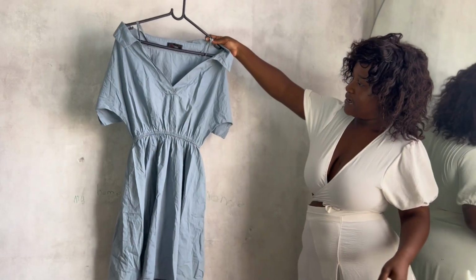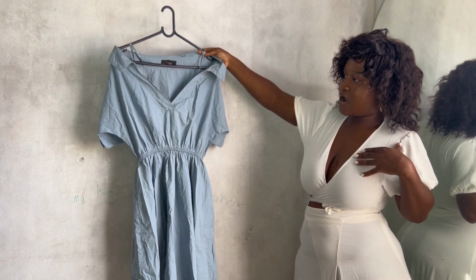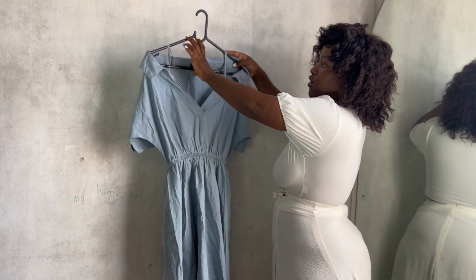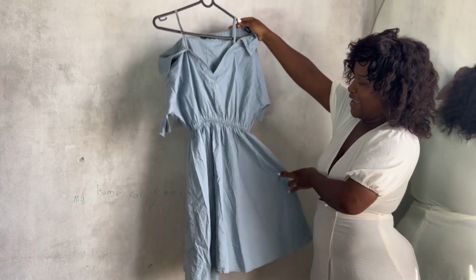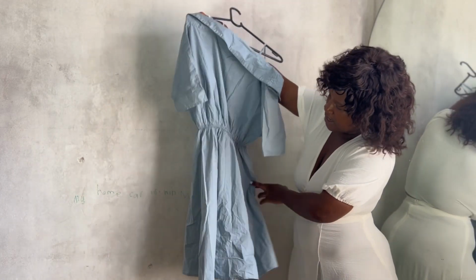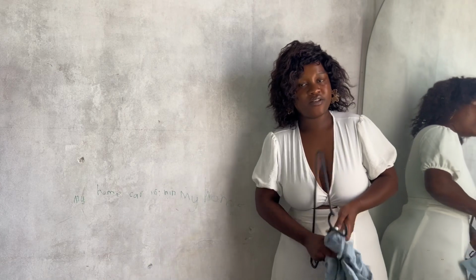This one is a dress that's supposed to look like the sleeves on the shoulders, and these straps will be on the shoulders. It has an elasticated waist, some pockets. Really cute dress. I would rate this a 10 out of 10.